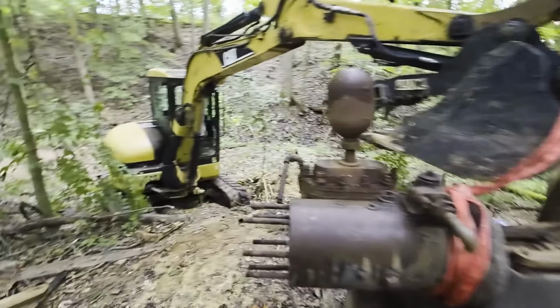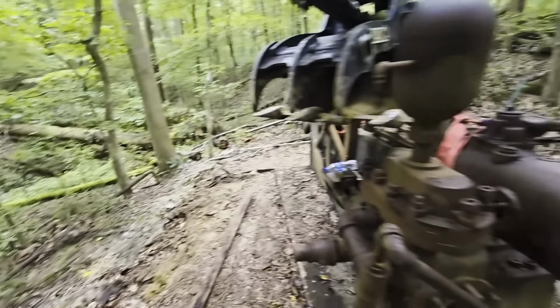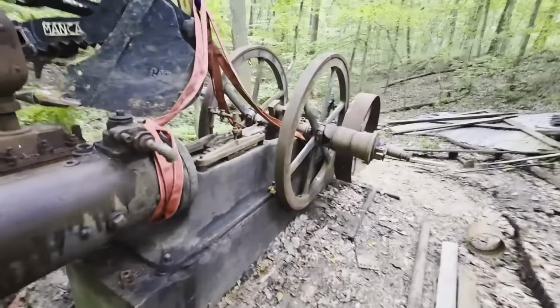Well, she's hooked up. The hose dug in. Got my little landing pad right there, so I guess this is it. See if I can screw this up.